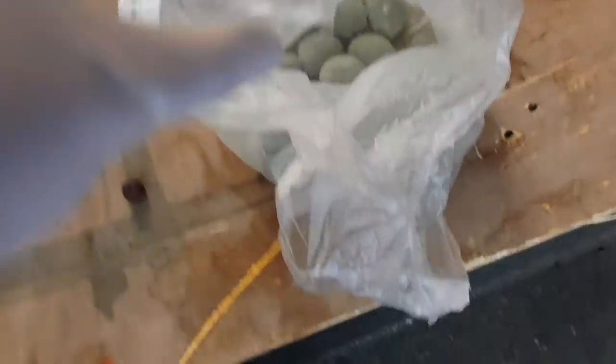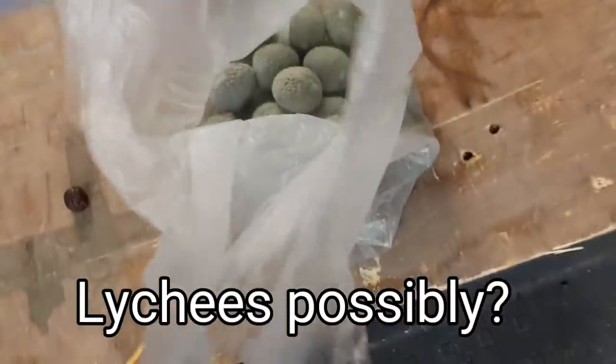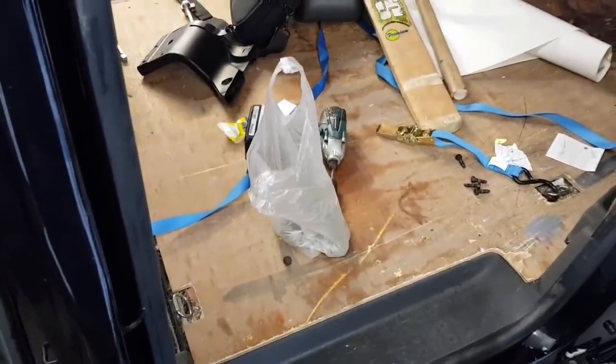Right, I don't know what kind of fruit these used to be, but they were under my mate's passenger seat. What is that?